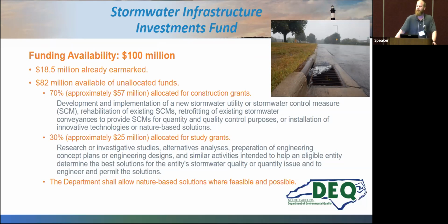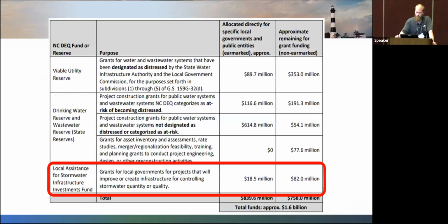So I know a couple MS4 communities are coming up with the new EPA guidance saying that you have to map your stormwater system, so that can fall in there, or it can go towards starting a brand new stormwater utility. There's a slide that we have for the monies.